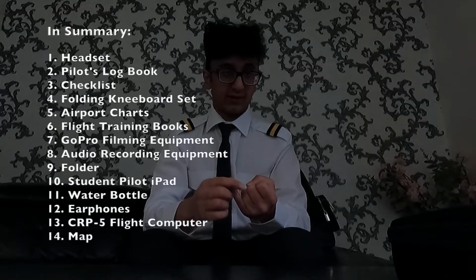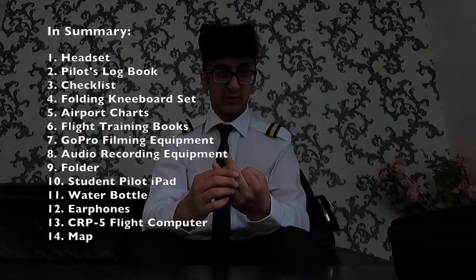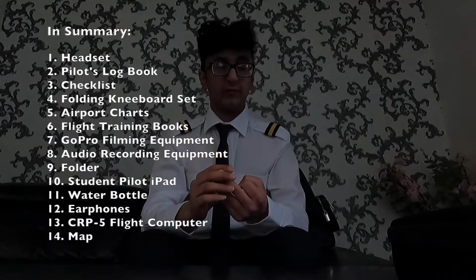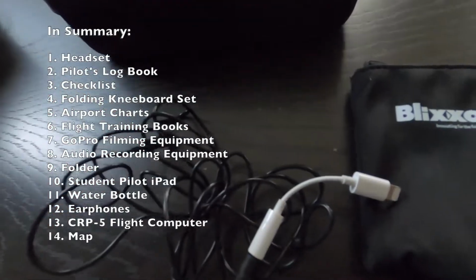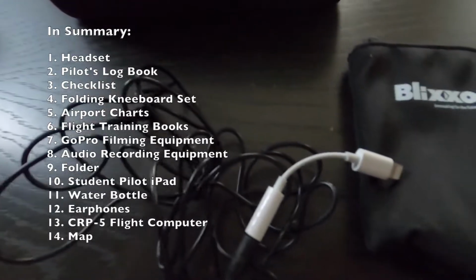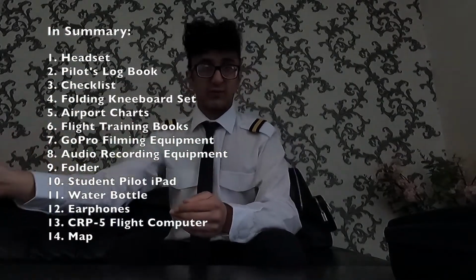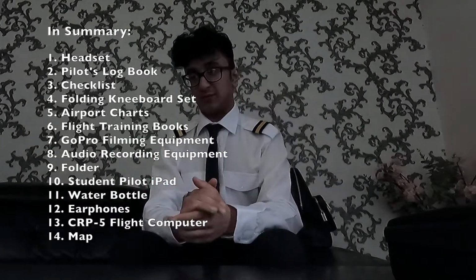So that's pretty much everything in my student pilot's bag. So to summarise, I take my headsets, my GoPro filming gear, my kneeboard set, which includes my student flight memo and pens, pencils, as well as the folding kneeboard itself. I also take my checklist, and I also take my audio set, which I use to record the audio for my flying. Finally, I also take my water bottle and some useful small books which contain useful information in regards to comms or emergency procedures.